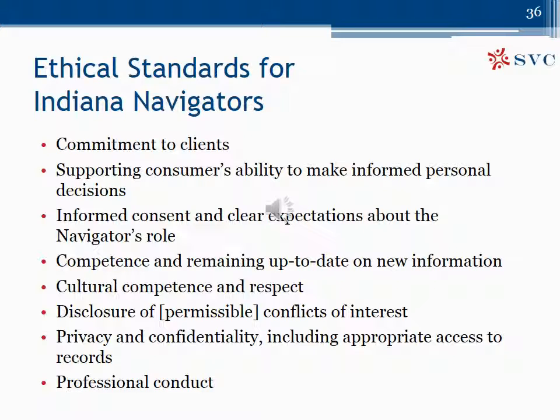For example, you may want to let the consumer know that there will be personal questions asked as a part of the application process. This may keep the consumer from being upset when personal questions come up while you're filling out the application. It is also important that Indiana navigators remain competent and up to date on new information. There are still many changes to the Affordable Care Act, so it is important to know what those changes are and how they will impact consumers, and to know where to send a consumer for more information about those changes.